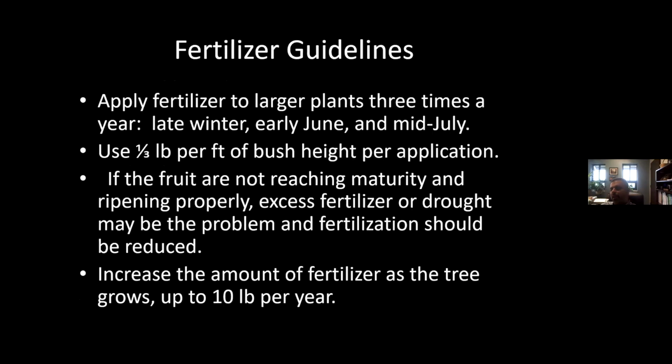And then you want to apply fertilizer to larger plants 3 times a year, usually late winter, early June, and then mid-July. And you will use about maybe 1/3 of a pound per foot of bush height per application. So you can just use your best judgment on that. Again, this is not something that has to be completely accurate. All we're trying to do is get plenty of fertilizer on these plants and get a good, strong growth out of it.